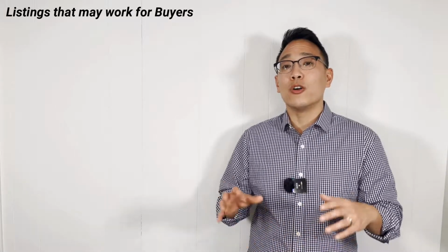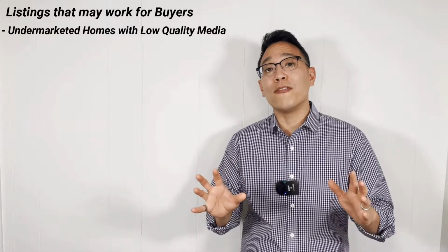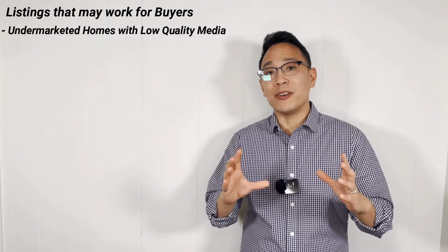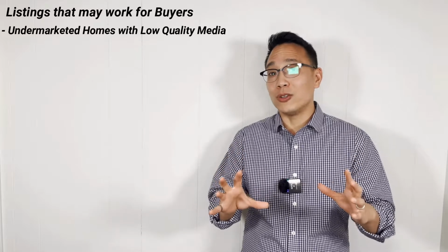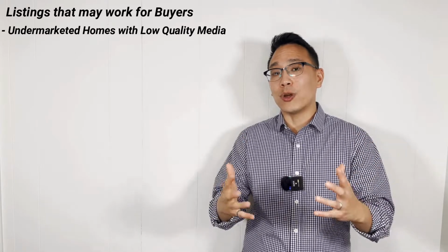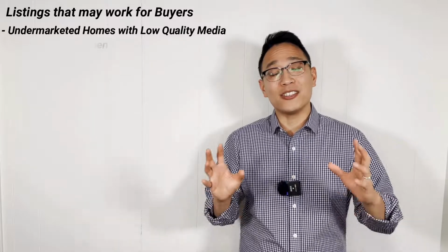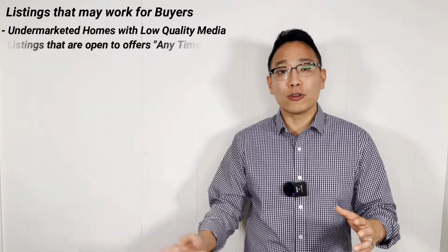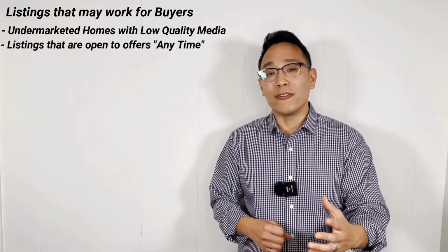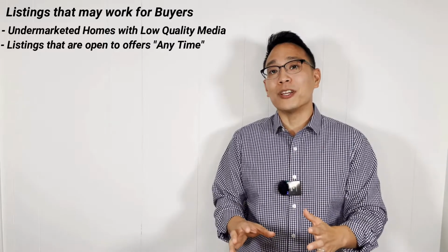Other areas of opportunity include undermarketed properties, those with dark or low quality photography, such as those taken with a cell phone, or listings that have very limited photography, or those with messy interiors. Often the photos don't actually do the house justice, leading to less attraction into the actual home itself. Houses that are taking offers anytime is another area of opportunity. It allows the buyer to act quickly, be the first one to see the home, submit an offer, potentially negotiate back and forth, and not have to compete for the property.